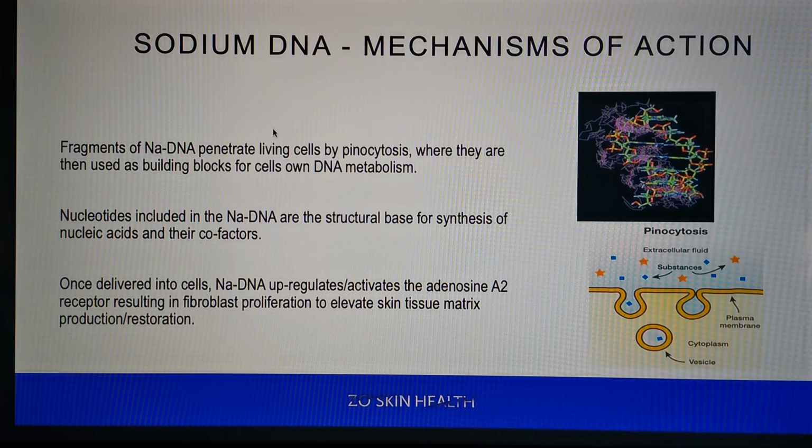Once the technology is delivered into the cells through that pinocytotic pathway, it can then upregulate and activate the adenosine A2 receptor. This results in fibroblast proliferation, meaning that it's not necessarily triggering the fibroblasts to produce more material for skin tissue matrix product restoration. It's causing those fibroblasts to proliferate so you have more fibroblasts to produce more fibrous material for that restorative pathway to take place.